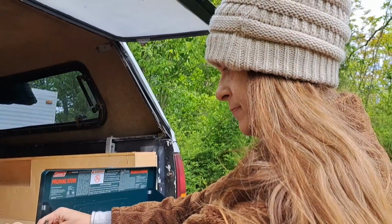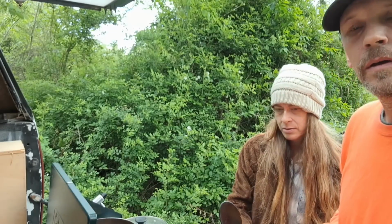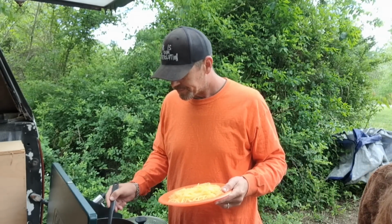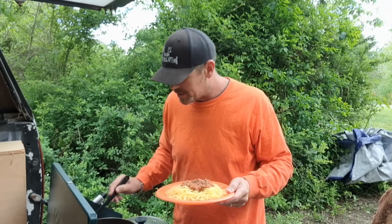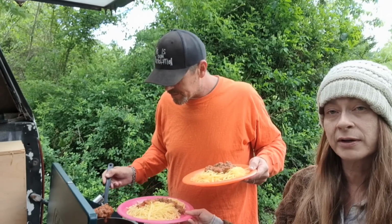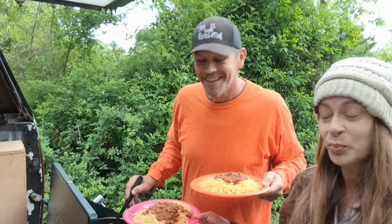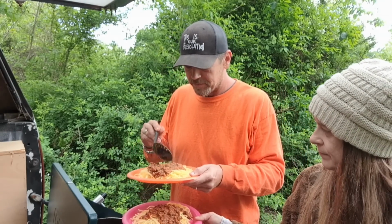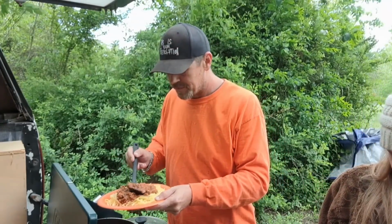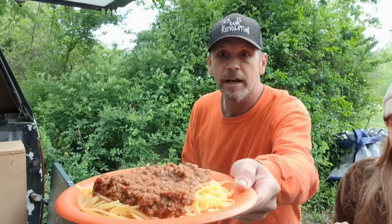Are you excited to eat sketty? Yeah, I'm very excited. Off-grid sketty. Here, let me get right here. Sauce goodness. Put your plate up here, babes. This is better than Olive Garden, guys. It smells good. That's probably enough. And you know what we can never forget? Oh, you got to get the Parmesan.